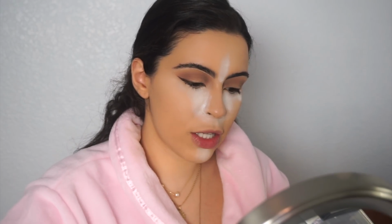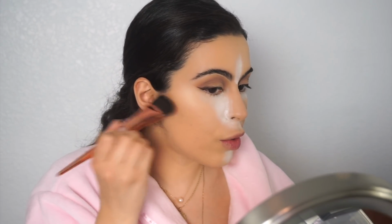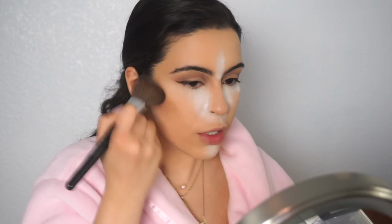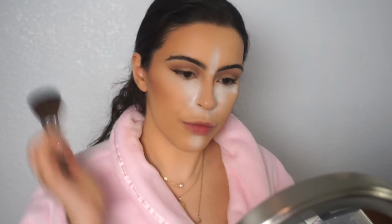Now I'm gonna go into my MAC Studio Fix foundation in NC40, or no, not NC40, in NW40, and I'm gonna use that to start bronzing my face and doing a little bit of a contour. Kylie doesn't really have a harsh contour. I always like to have an intense contour, but I don't think Kylie's like that, so we're gonna keep it a little soft. So I'm just using that to bronze up my face and do a little bit of contouring, but not really, but mainly just warm my face up.